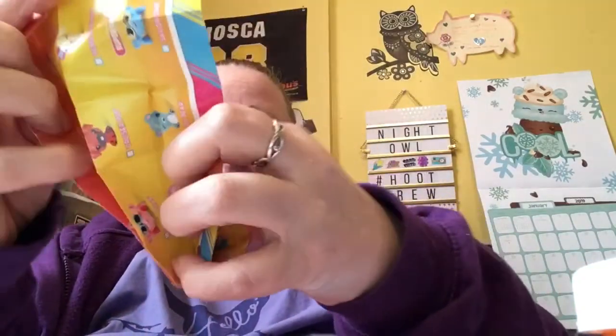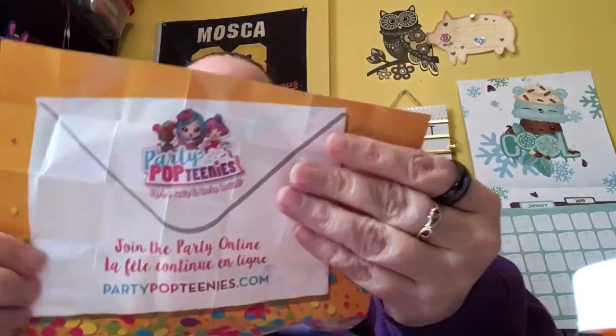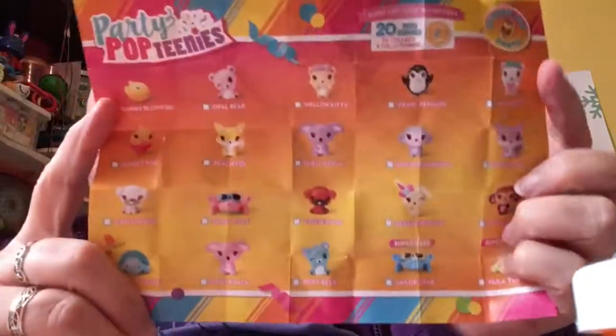Oh, wow, look at this. And there's confetti. Yay. It's all trapped in our checklist. There's not very much, but yay me, confetti everywhere. So here is our checklist, and there's a bunch of little surprises. Look at all of them.